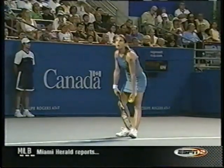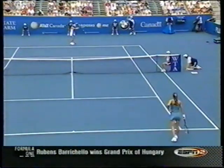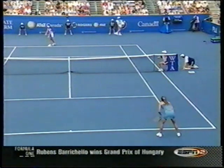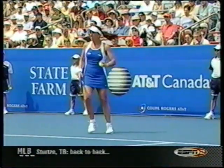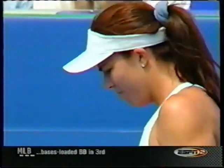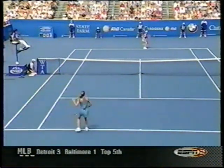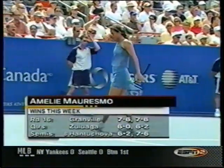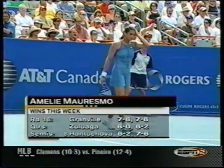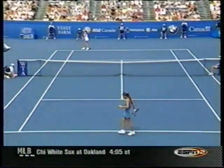Second set got a little closer. Hantuchova had 2-set points at 6-5. She had break points, but Mauresmo fought back and won it in the tiebreak. Very solid performance from Mauresmo. And you would, I think, kind of favor Hantuchova in that match. I did. I thought that with her aggressive game and her big serve, these courts are playing quick this week, I thought she was going to be able to have that win, but Mauresmo, as she does many times, proved me wrong. And like we talked about, a lot of it's going to come down to which player shows up. This is her road to the final. She beat Granville in the round of 16, Zuluaga, and the match we just showed you, Hantuchova.